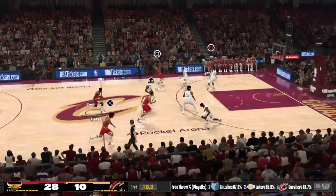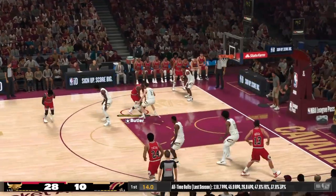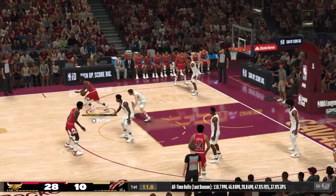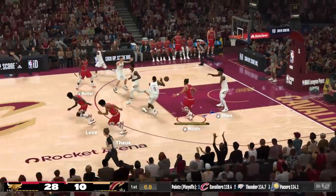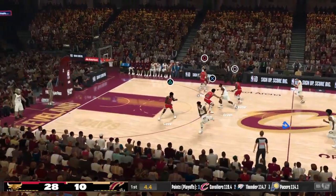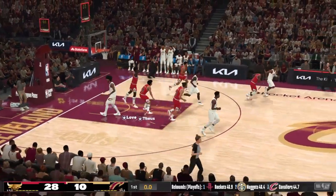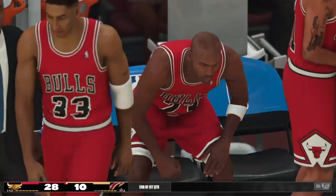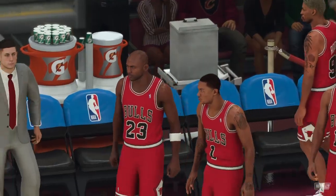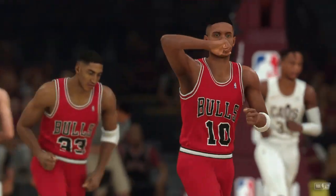Bulls leading by 18. Left side, Butler. There's the triple. Not going to go that time. Right side, Green. No good on the shot. And so it's the Chicago Bulls feeling confident. 18-point lead to win that quarter. Their defensive efforts have paid off, effectively shutting down the opposing offense. We'll be right back.